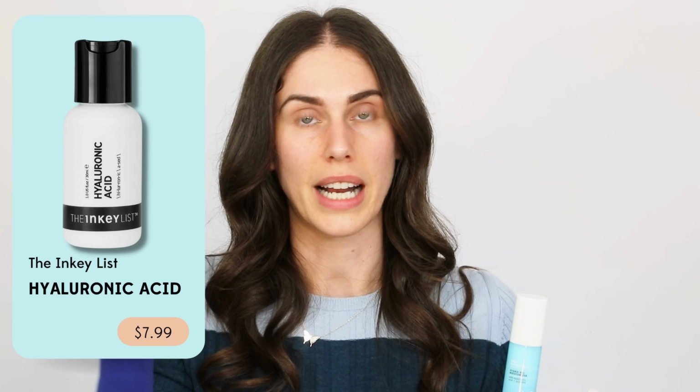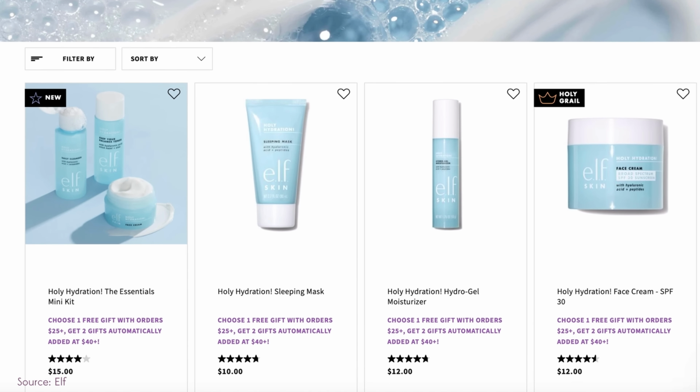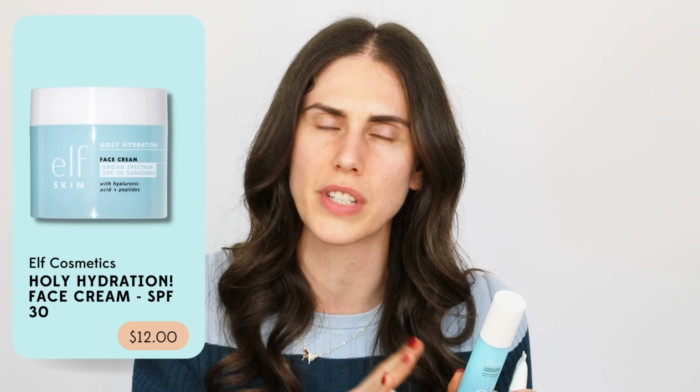But if you are looking for drugstore options, this is when it actually starts to get good. There are a few products out there that actually do a halfway decent job. And shockingly, these are all kind of at the same price point too. The Inkey List has a hyaluronic acid, which is very basic, but it's good. e.l.f. Cosmetics has a Holy Hydration line, and they actually did a really good job with this. They have hyaluronic acid cleansers. They have a sunscreen with an SPF 15 that I love.